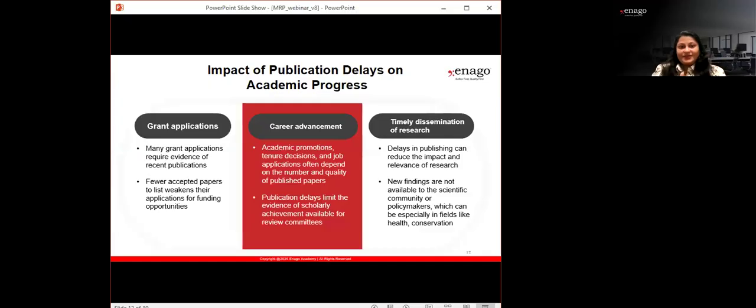Some more cascading effects, if we look at them in slight detail, are these. Grant applications: if you are supposed to show your productivity through a set of publications, then definitely desk rejection is a roadblock. Next is career advancement. Most of us in academia depend on publications for our performance evaluations. So if we keep receiving desk rejections, the number and quality of published papers suffer, and that affects career advancement. Publication delays limit the achievements associated with your scholarly career.